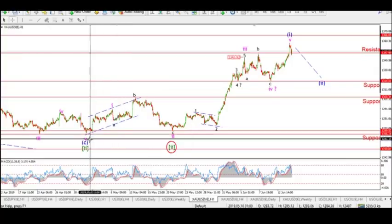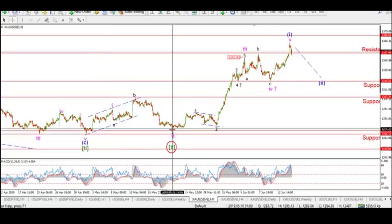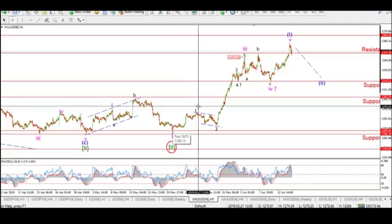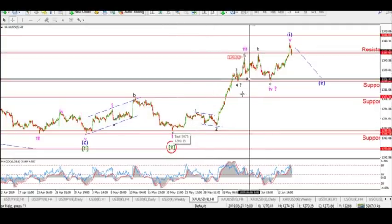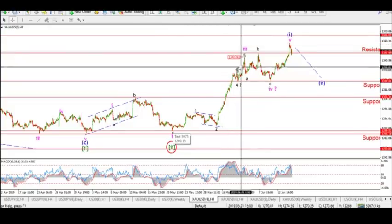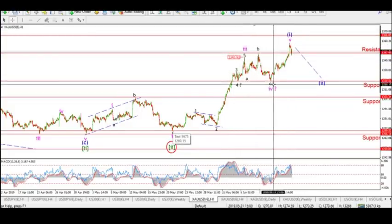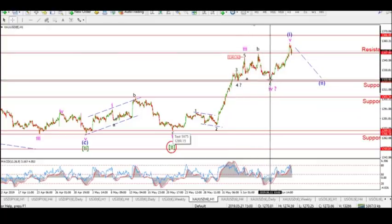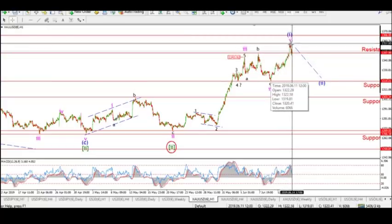I'm showing it as wave 1 up and then a very large expanded flat wave 2 to a very slight higher low. So we got 5 waves up, 3 waves down off that. That started the third of wave 1, and then we got a spike higher in wave 3 of 1. And then this expanded flat worked out quite well late last week, and now we seem to be coming to the end of wave 5.